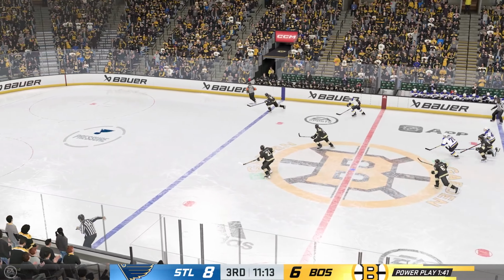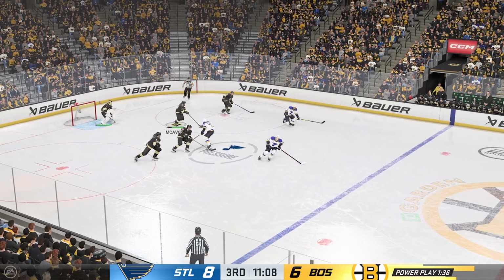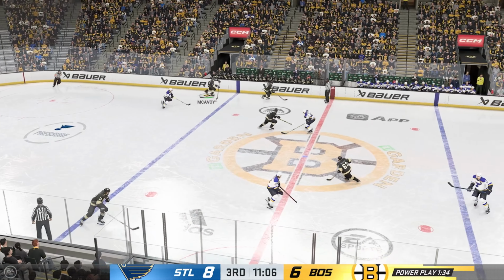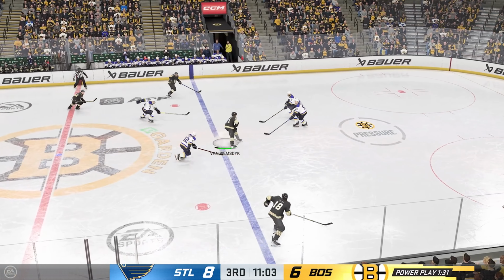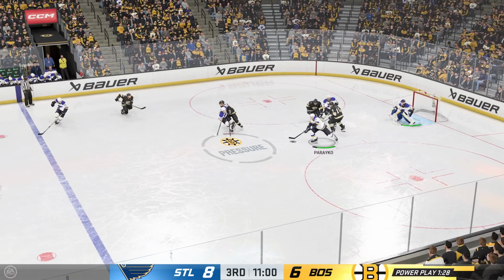Bertuzzi's moving the puck through his own zone. And they get the puck out of the danger zone. Slides the puck over to Marchand. And that's poked away by Van Riemsdyk. And they get the puck out of harm's way. Tries to get this man advantage going from their own end now.